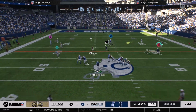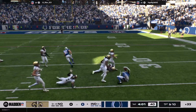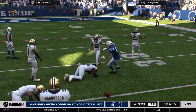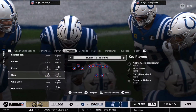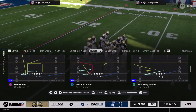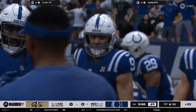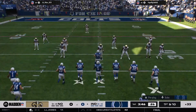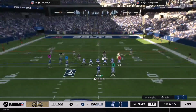Here's 2nd and 5. Has him on a quick hitter. And this one's worked down to the 33 before being stopped. And that one goes for a gain of 11. And it'll be first down, Colts. You know, it sure seems like he knew exactly where he was going with that before the snap. That's a pre-snap decision that led to a post-snap first down. Ball at the 33 for first down.